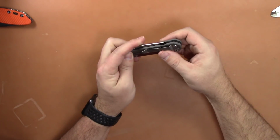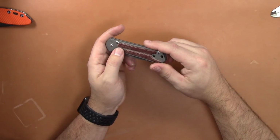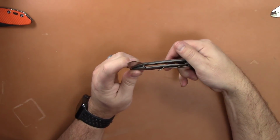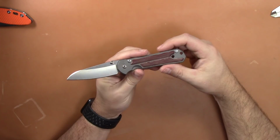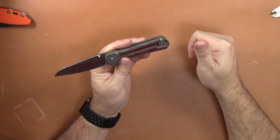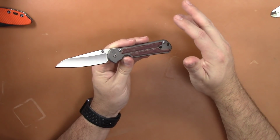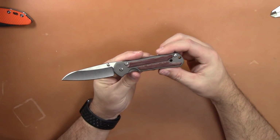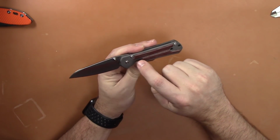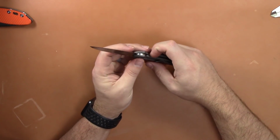S35 is not the best steel that I was on this table by any means. 20CV was better on the Hinderer. But why S35? Because it is a proven, it's such a good balance of corrosion resistance, of edge retention, of ease of sharpening, toughness. I mean, just an overall great steel developed with Crucible and Chris Reeve for Fully knives. It is a Fully knife steel.